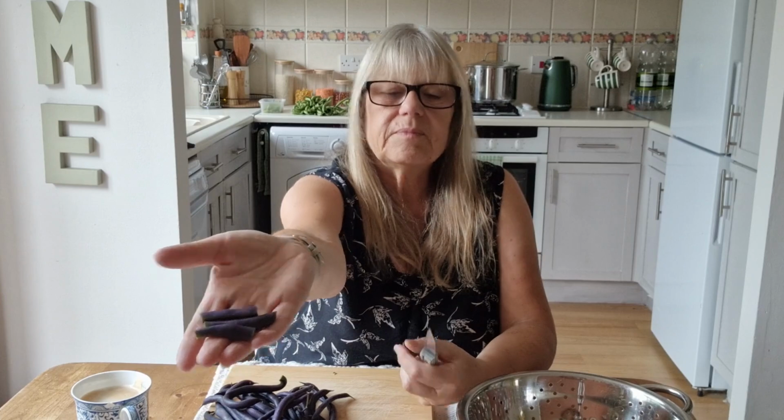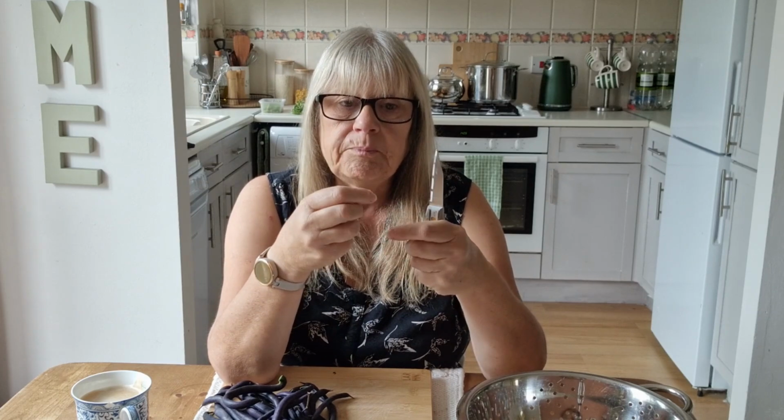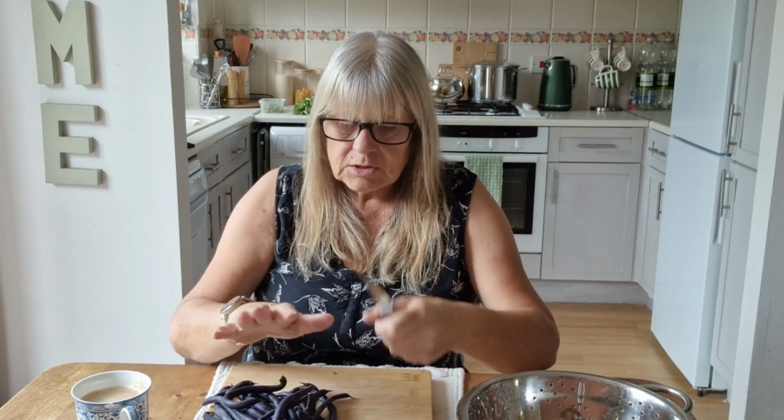With the runner beans, if I'm just preparing them directly for my dinner, I tend to slice them quite thinly, but if they're going in the freezer, I do them as big chunks because they hold their shape and flavour better if they're a bigger piece. I find if you freeze the really thinly sliced, they just end up very, very watery. So I'm going to get on with this. Let's see how we get on.